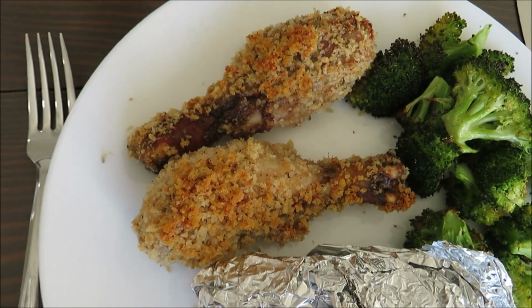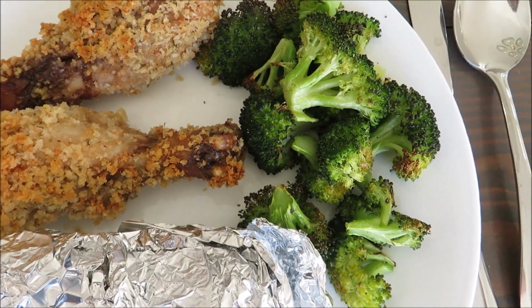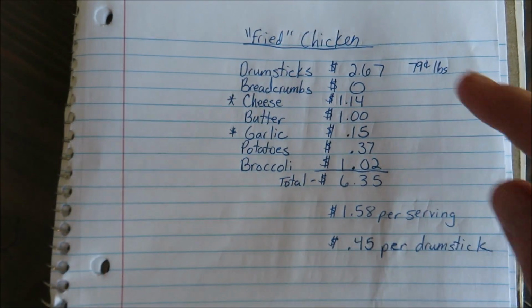Here it is all finished up. It smells absolutely delicious. We've got roasted broccoli. This was the other half of the broccoli that I bought from the other night, and then baked potatoes. So here's the breakdown of the chicken.